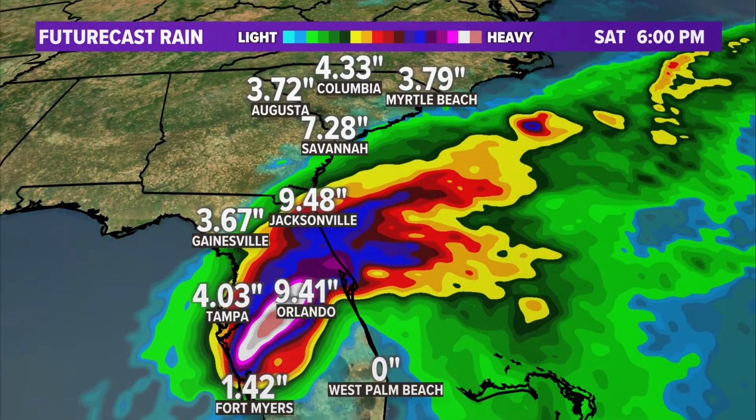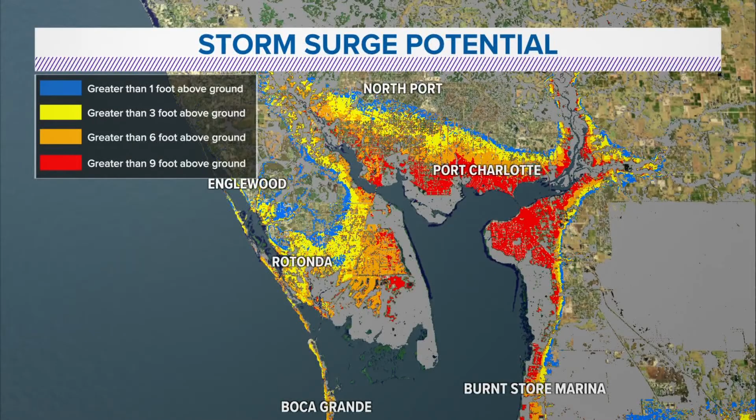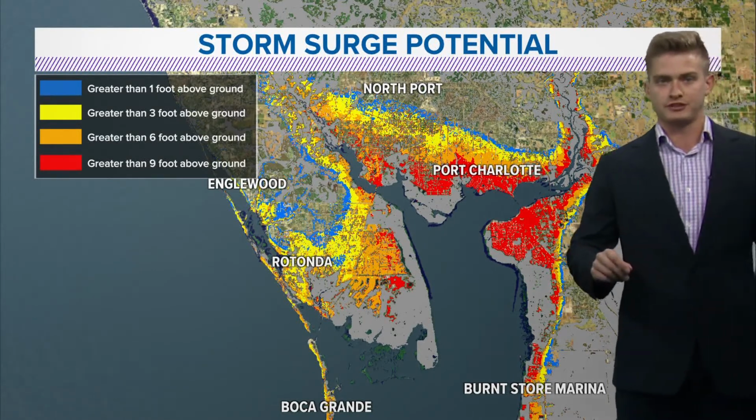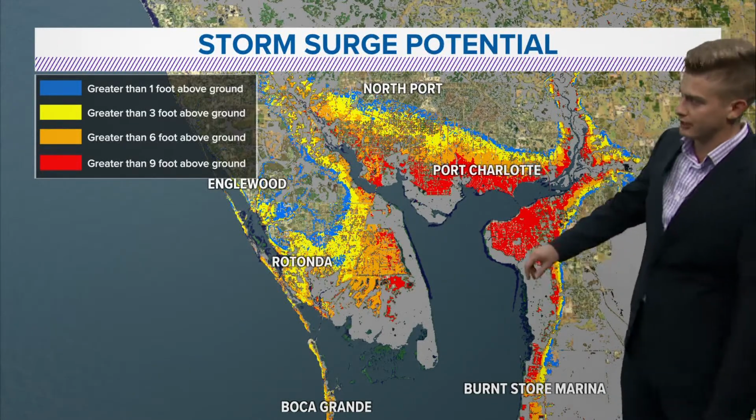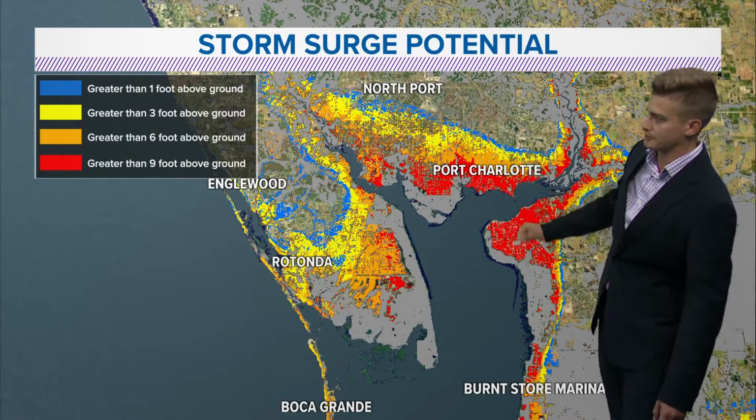Let's look at that futurecast rainfall total. Still plenty more rain left to come for places like Jacksonville. Almost 10 inches of rain also in Orlando, close to 10 inches of rain. But that's not really the main story. The main story is the storm surge. Look at all of these places across the southwestern parts of Florida that will see inundations, water up to 9 feet above the ground there off Charlotte Harbor there in Port Charlotte.